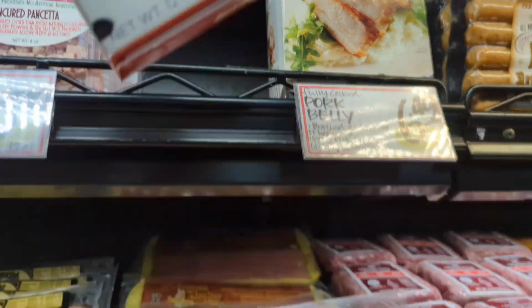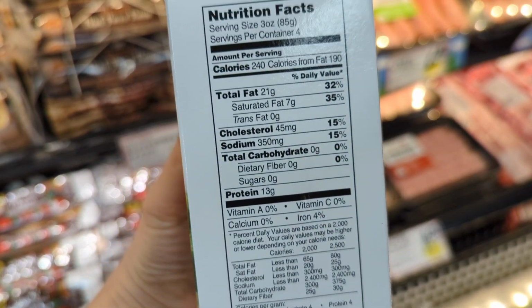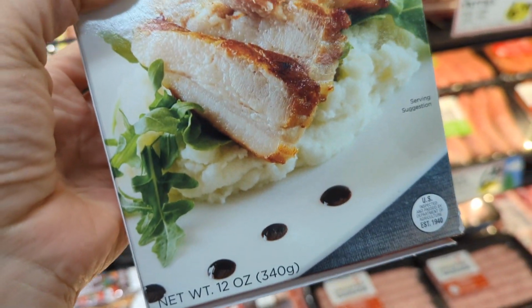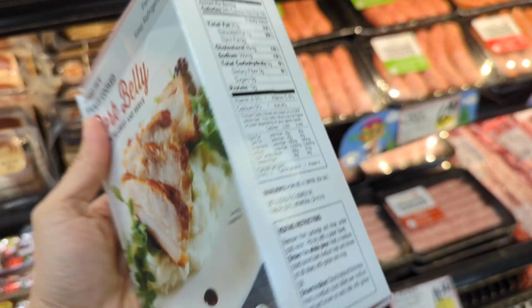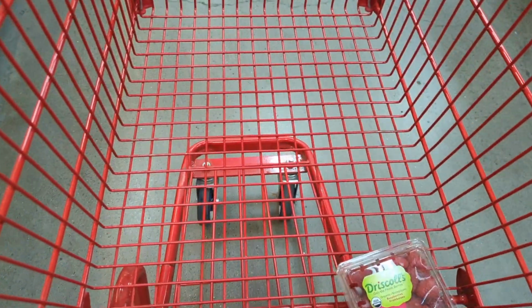I haven't seen this before. Let's see. Oh, it just has pork belly, water, and salt, so 0 carbs. Huh. It is $6.49 for 12 ounces. I might try that. Looks good.